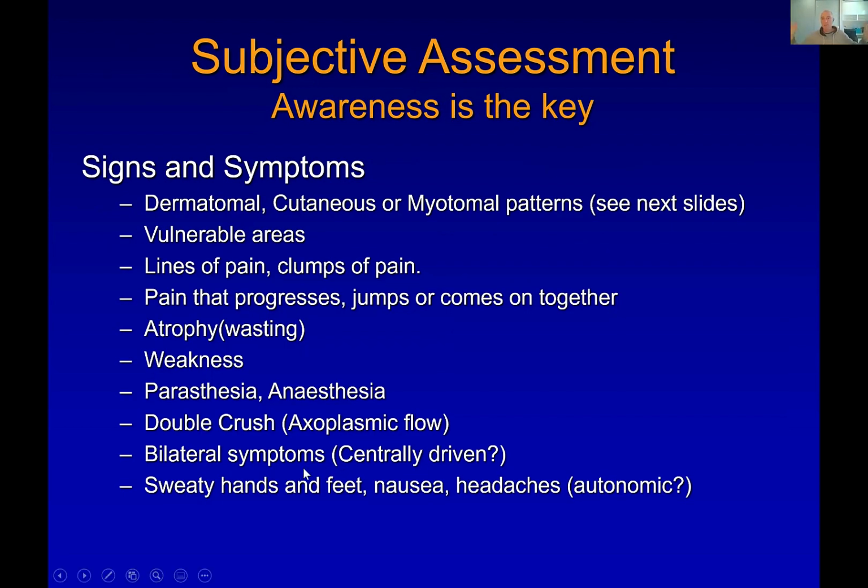If it's bilateral, if people say, I've got symptoms in both hands, so it's centrally driven, which means there's something going on with the central nervous system to drive it bilaterally. So one, you think, well, that's at least an orange flag. You might want to refer that off and get them to check it out because it could be anything within the central nervous system. But what I'd say is, are you stressed?